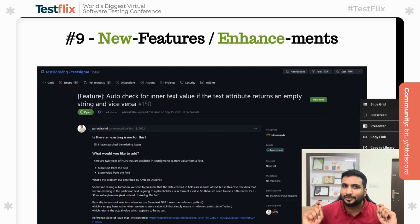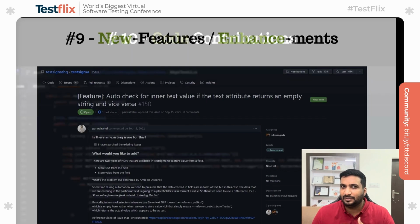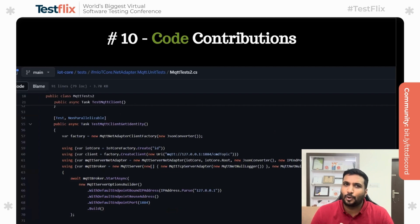And the last thing, which I've purposefully kept last, because when I talk about code contributions, which is point number 10, a lot of people say, we don't know much coding or we don't want to create a tool, we are testers. But if, for example, you want to add unit tests to a project, every project appreciates unit tests, you can go add them into open source projects. Or if you are into coding, if you want to build something, contribute to that. I think that's a direct way you can add value, how you can create some feature.